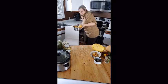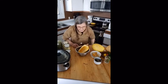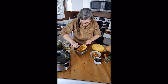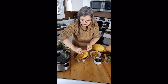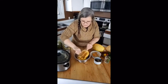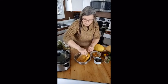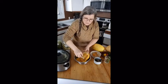So, for those of you who haven't had vegetable spaghetti before, or had it and wondered what you do with it, it just comes off in these beautiful, long, stringy pieces that pretty much look like spaghetti. So you can just scrape that all out and then put a tomato sauce or a cream mushroom sauce or whatever it is that you like on as your sauce for it. So that's a really great squash.